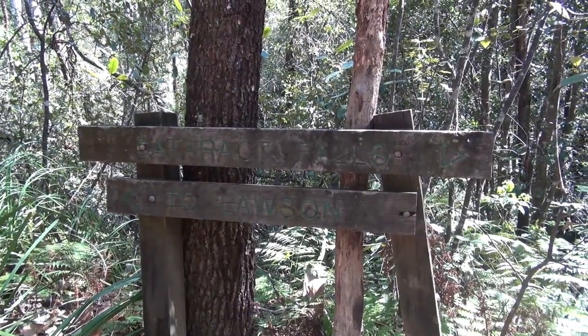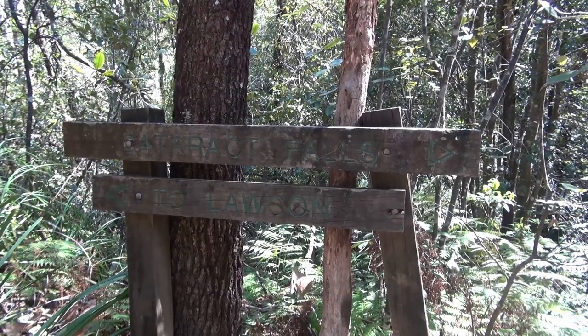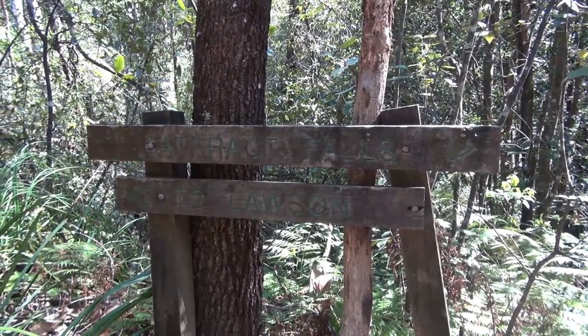Okay, here's the junction to Cataract Falls. If going to the left side, we go back to Lawson.